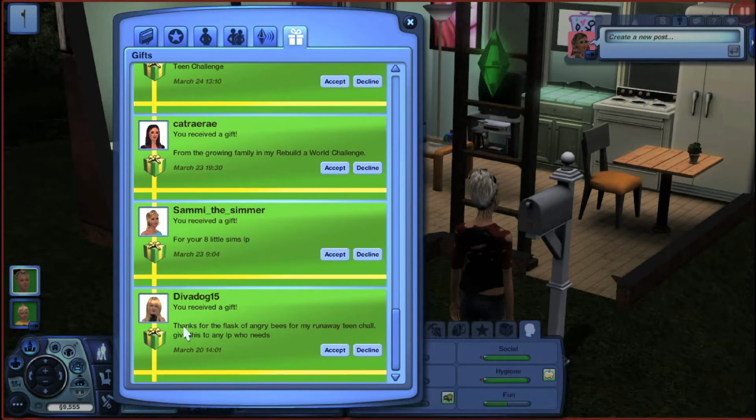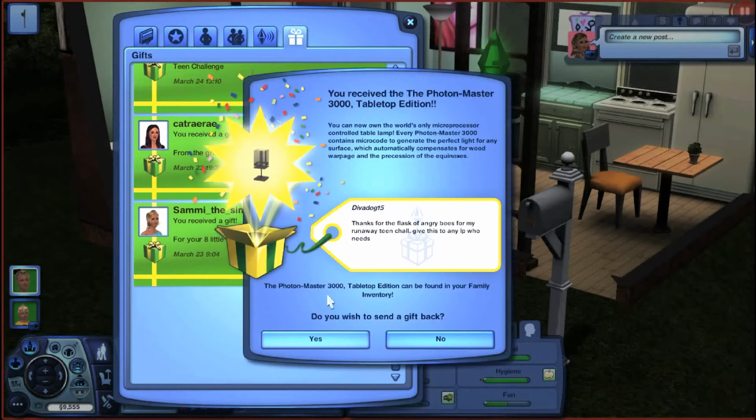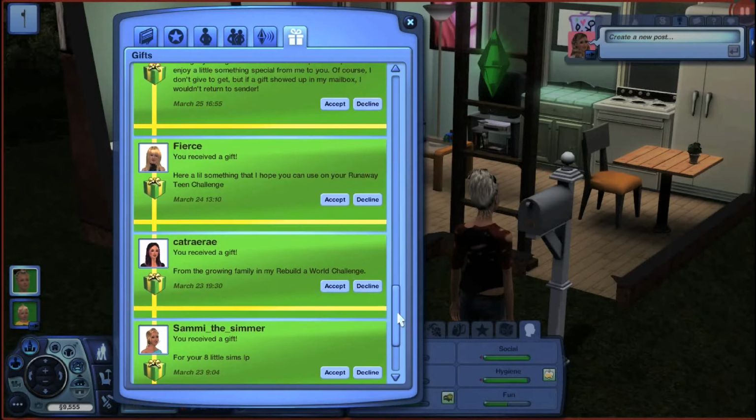All right, so jumping over here into the gifts, this is from DivaDog15. It says, thanks for the flask of Angry Bees and for my Runaway Teen Challenge. Give this to any LP who needs it. Well, I'm going to give it to the Runaway Teen Challenge since you mentioned your Runaway Teen Challenge. So let's see what we're getting. We're getting the Phantom Master 3000 Tabletop Edition Lamp. Thank you so much. Yeah, I can't send back for a while, so that really stinks.